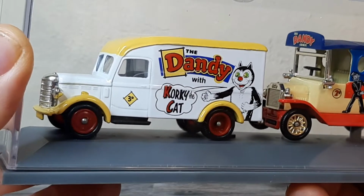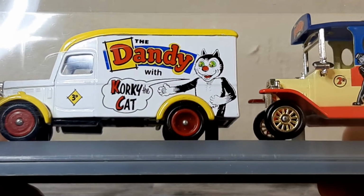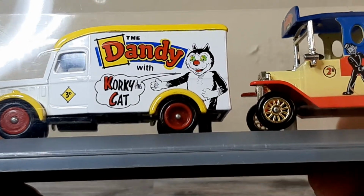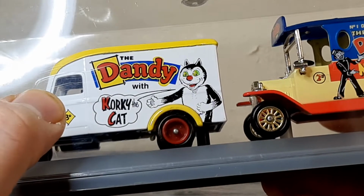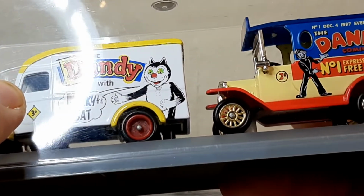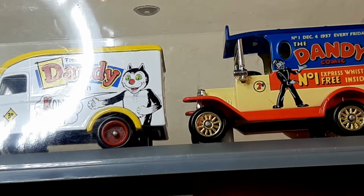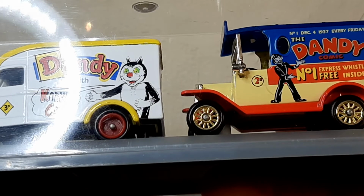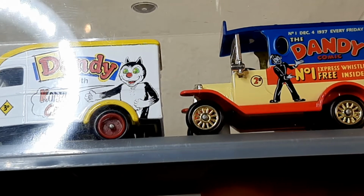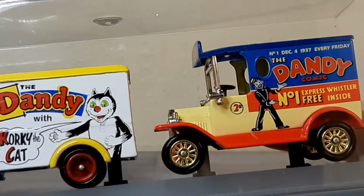Same configuration, Bullnose Morris, Ford. And there we've got Dandy the comic, and that was one of the main characters there, Corky the Cat. Again, 3D, not 3p. And even older than that, look, 2D. And there's one of my heroes. And it says number 1, December the 4th, 1937, every Friday. So there you go.